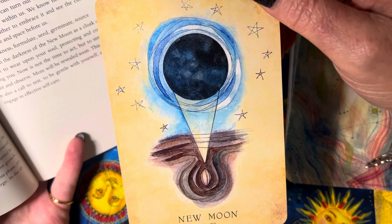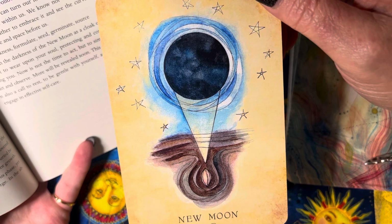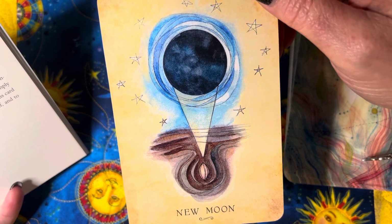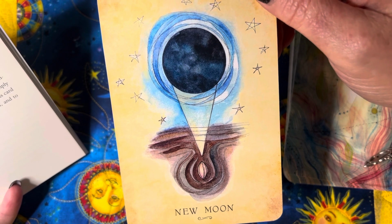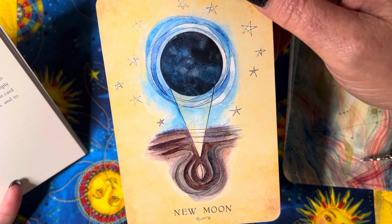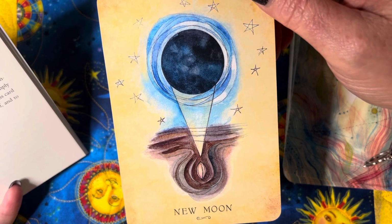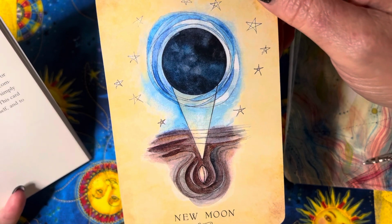So for keywords, we have darkness, formulate, seed, germinate, and source. Now for the RX: envision the darkness of the new moon as a cloak or blanket to wear upon your soul, protecting and comforting you. Now is not the time to act, but to simply wait and observe. More will be revealed soon. This card is also a call to rest, to be gentle with yourself, and to engage in effective self-care.